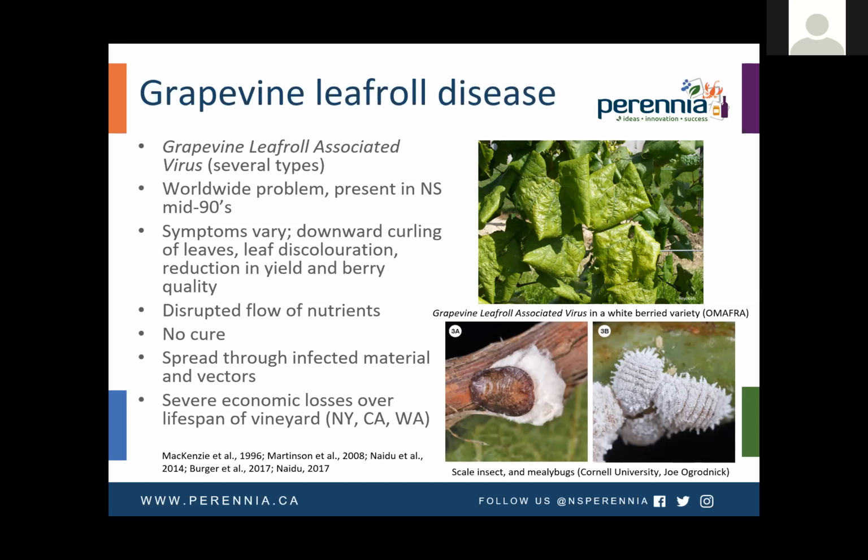So once a vine is infected, it's infected for life, which is an important consideration for growers that have these long-lived perennial crops, such as grapes. You're putting that investment in the ground and you're hoping to get 15, 20 plus years of return on investment, and viruses can really throw a wrench into that. So they're spread through infected material and vectors as well. And specifically the vectors associated with this virus are scale insects and mealybugs. And some economists have looked at the numbers, and they predicted severe economic losses over the lifespan of vineyards in New York State, California, and Washington State.